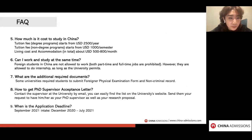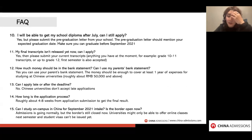Back to the question I was explaining. If you have not yet graduated from high school or your bachelor's degree and haven't got the certificates yet, you can always ask your university or high school to give you a pre-graduation certificate or a registered student certificate. They are familiar with that. Just ask, you'll be fine.